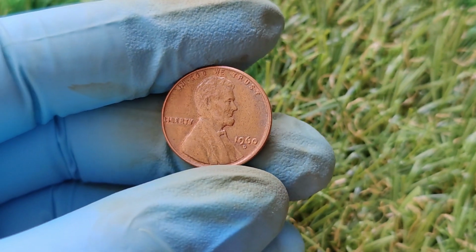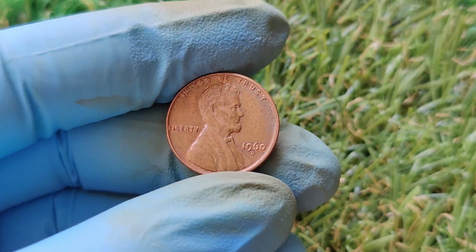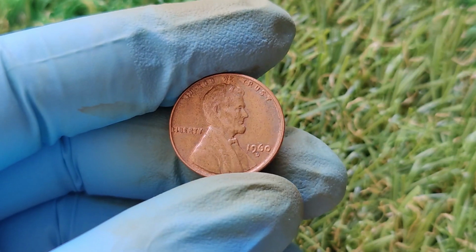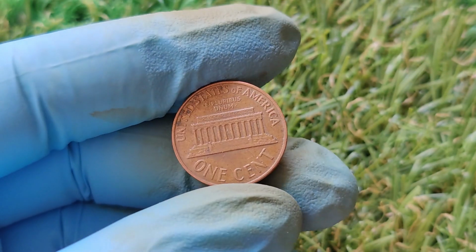We have a fascinating story that could put money in your pocket, and it all revolves around the 1960 D Abraham Lincoln 1-cent penny. Yes, you heard that right. A simple penny could be worth way more than 1 cent, so stay tuned because we are going deep into the history, the value, and the current market trends for this legendary coin.